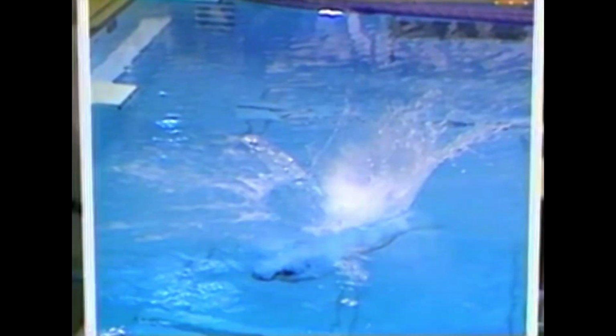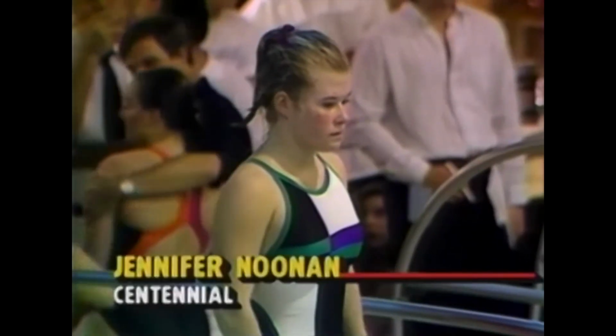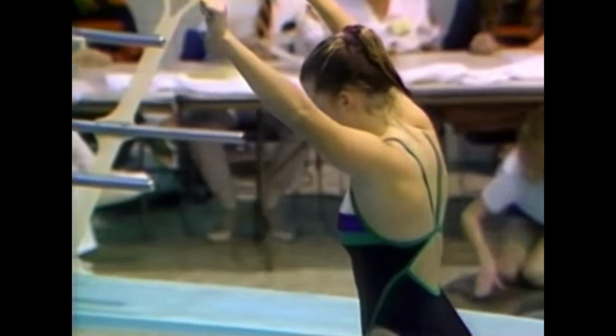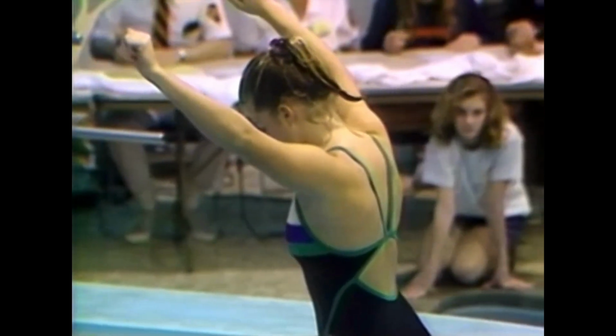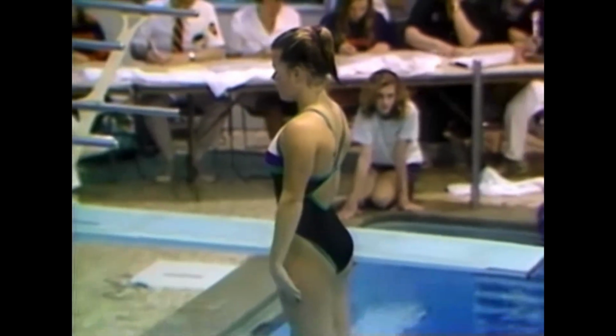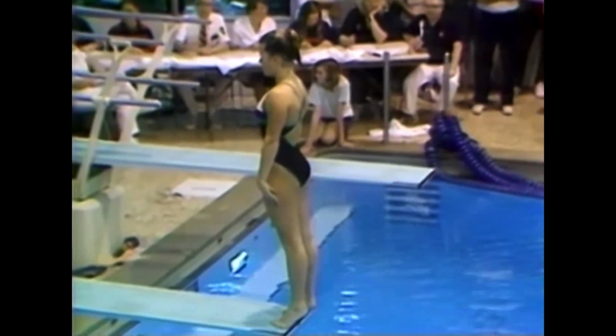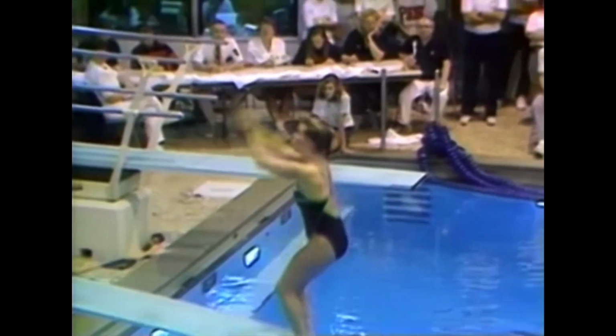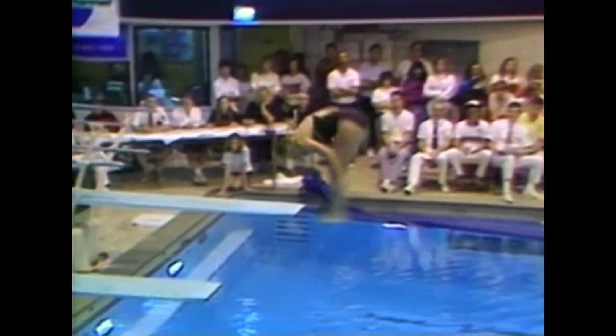Jennifer Noonan in third place to start this final round, barely behind Tiffany Cutinelli, so you can assume she's in second place right now. Trying to hold on here with a back 1.5. That's a good dive. That's a nice finish for her. She'll get 5.5s and 6s on this. Good back 1.5 pike, just a little bit of lean there on the start. Nice pike. Looks at the board and puts it right straight in.